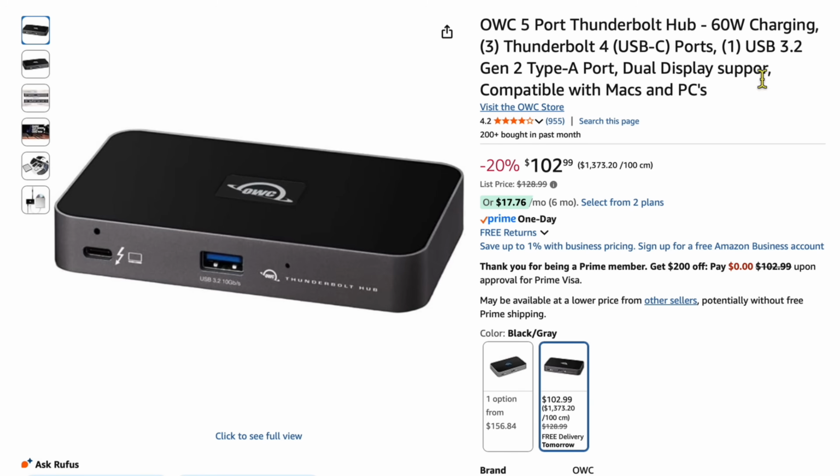Okay, if you're looking for a Thunderbolt 4 hub that's incredibly cheap, does not break the bank, no special features though, right over here. This is going to be the OWC 5-port Thunderbolt hub right here. 60-watt charging, 3 Thunderbolt 4 USB-C ports, 1 USB 3.2 Gen 2, dual display support, compatible with Macs and PCs. So take a look over here. Only $102 for a Thunderbolt 4 hub.